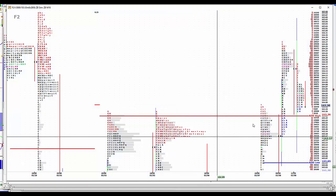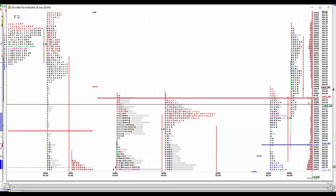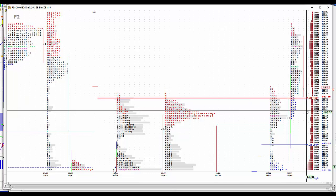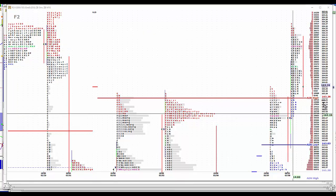Looking at the 30-year, last rotate down stopped at 28, then at 21, so maybe a little bit lower. 21s, 25s, buy 1. Then 9 to 13, pick up some of these single prints over here, buy 2. On the sell side, 7 to 11, sell 1. 19 to 23, sell 2.